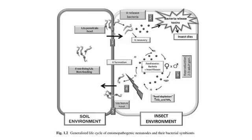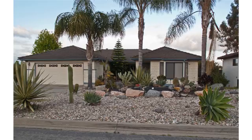EPN form a stressor-resistant stage known as the infective juvenile. The infective juvenile spreads in the soil and infects suitable insect hosts. Upon entering the insect, they move to the hemolymph, where they recover from their stagnated state of development and release their bacterial symbionts. The bacterial symbionts reproduce and release toxins, which then kill the host insect.